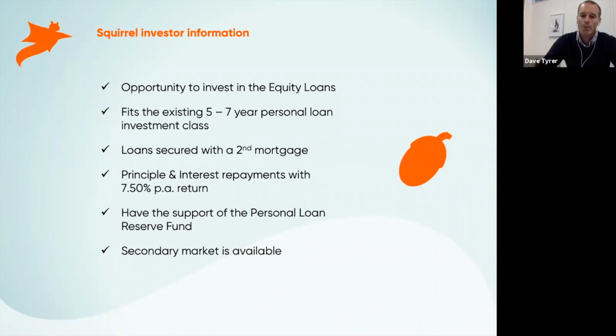All of the loans or investments in this 5 to 7 year category have the support of the Personal Loans Reserve Fund. I won't labour that point around the reserve funds. Feel free to ask questions on it or have a look on our website about how the reserve funds work. But they effectively take the credit risk, largely speaking, away from your investment.